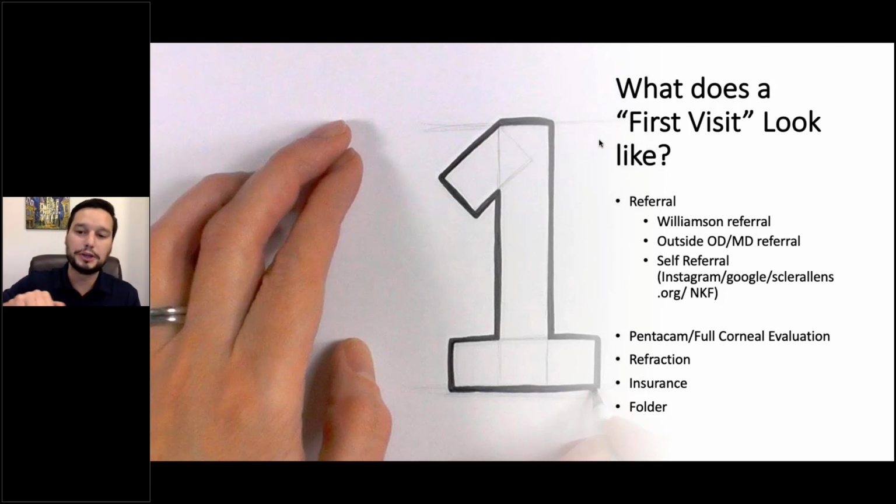The first thing it really depends on is who the patient is coming from. Is it from one of our 6 clinics, one of our other doctors? Is it an outside OD, MD referral? We've been getting a lot of self-referrals from that silly Instagram, Google, Scleralens.org is a nice one, NKF. So it all really depends on where they're coming from. That's the different workups. If we have a history, great. If not, we'll make do.